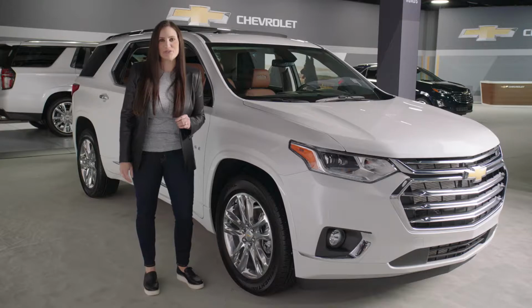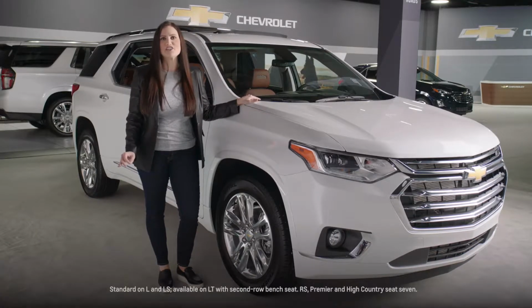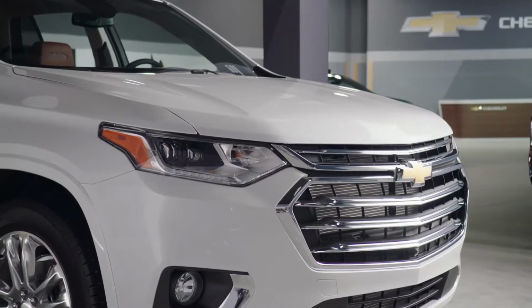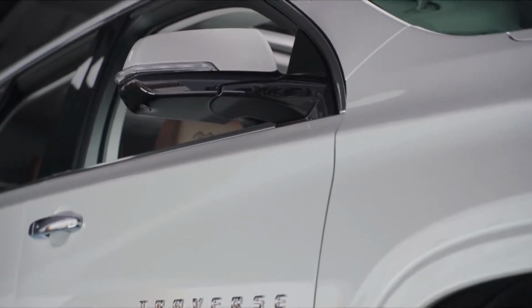It's the midsize SUV designed for active families, with seating for up to 8, convenient cargo, and plenty of tech. So it's ready to handle your go-everywhere, do-everything lifestyle. Its bold and refined look carries sophisticated style and eye-catching accents.